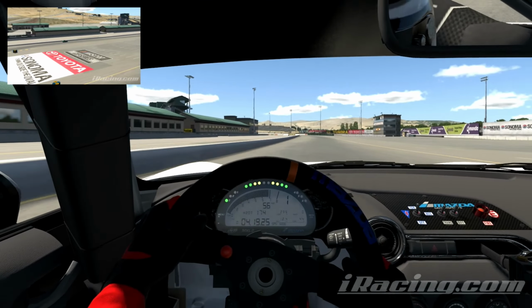Yeah, and it's going to be very important to pull some good points here tonight, because we're starting to run out of rounds. We've got the 2 30-minute races in 2 weeks at Canadian Tire Motorsports Park, and then we wrap up the season at the Mid-Ohio Sports Car Course. So only 4 rounds remaining. If you count this evening, we're more than halfway through the season.